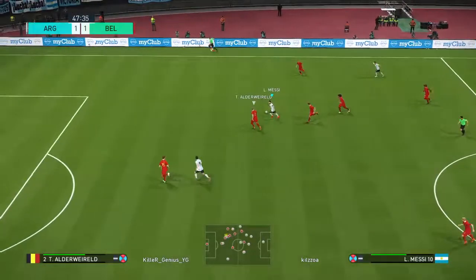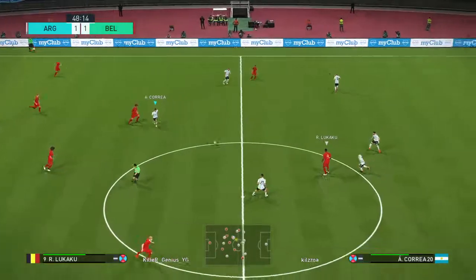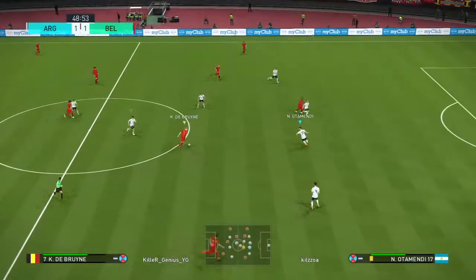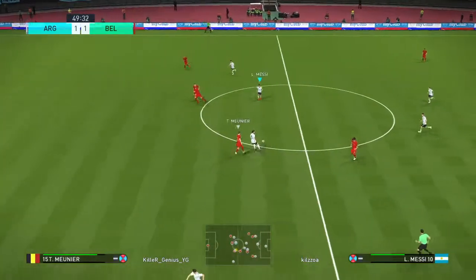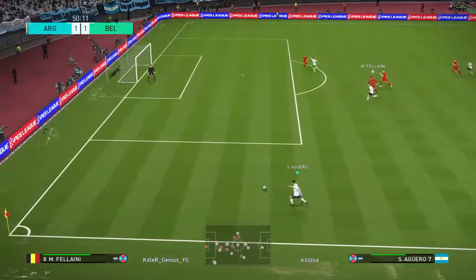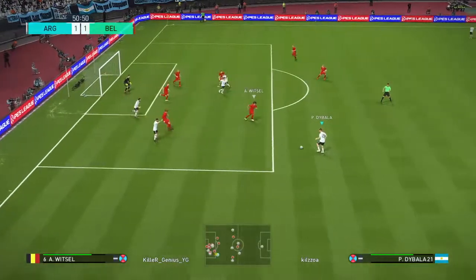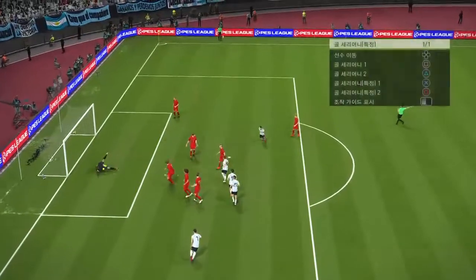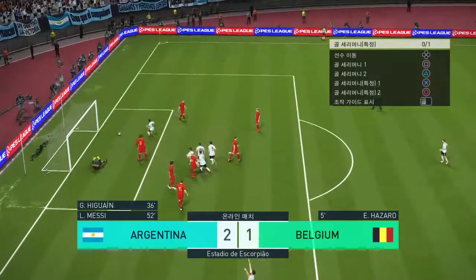So we're already into the second period. Reported change to either side during the break. And it's Messi. Messi plays it out to the wing. Has it out wide now. Aguero plays it back. Dybala. Big chance! Goal!